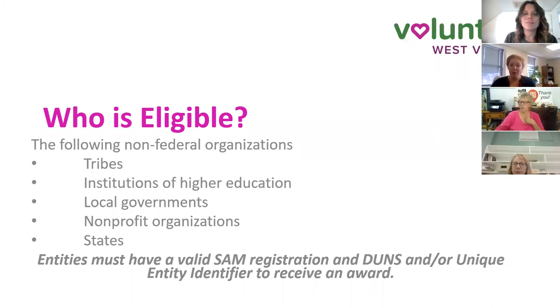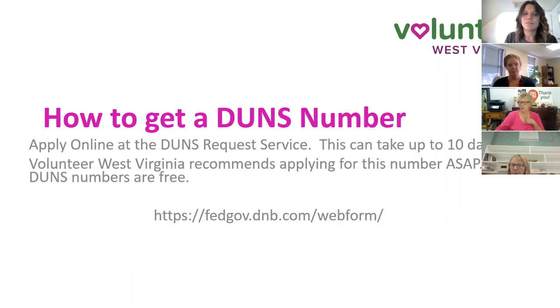It is important to know that for federal funding, you have to have a DUNS number and a SAM registration. So if your organization doesn't have a DUNS number yet, this is required for your letter of intent for this funding. They're free. You just go to this website here and request one, but it can take a little while to get one. So we'd recommend doing it right away.